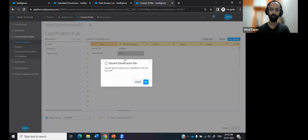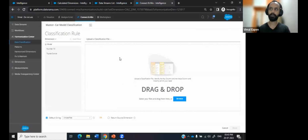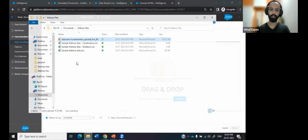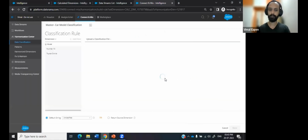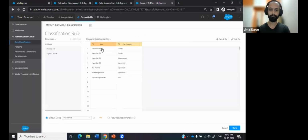Now let's look at the other method as well, which is way more useful when you have a bunch of classifications to do and you don't want to keep typing all of that in. You can just drag and drop the file or browse in your system and push in that classification file. I have it over here, so I'm going to drag and drop it in. And there we go. I've set the key as the dimension to match and the value as the dimension after classification. Once this is done, we can click done and it should be set.